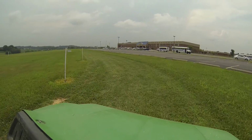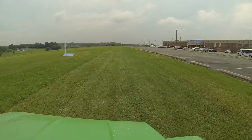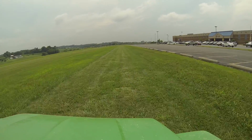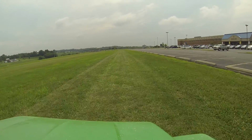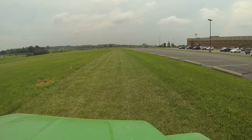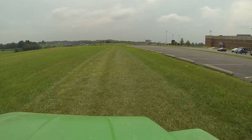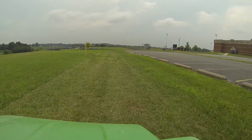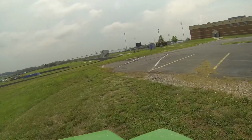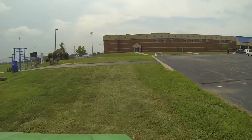We'll make a left, head east, and we will remain flat for approximately a quarter mile. One great feature of this course is there is no repetition, no repeating of parts on the course. We will cross a little bit of the edge of the parking lot here, one of the few asphalt locations.